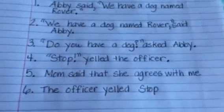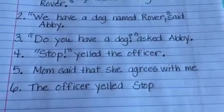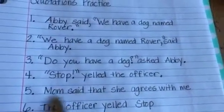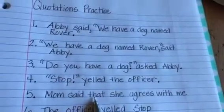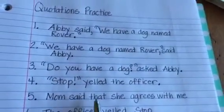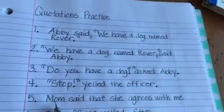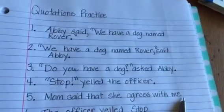All right, look carefully at number 5. Mom said that she agrees with me. Now, did Mom actually say, some people would want to put quotation marks right here. Did the words that come out of Mom's mouth, were they actually that she agrees with me? No, Mom didn't say that she agrees with me. Mom wouldn't even say she agrees with me. Mom's talking about herself. So this sentence actually doesn't need any quotation marks.